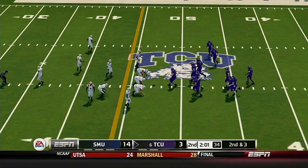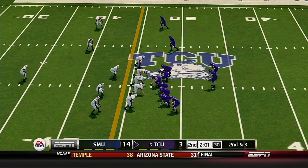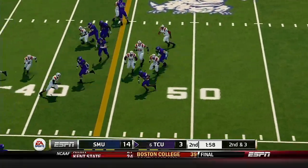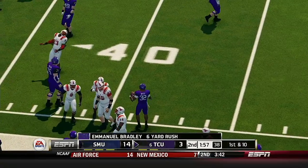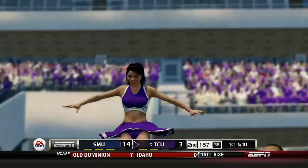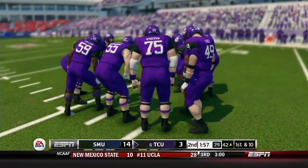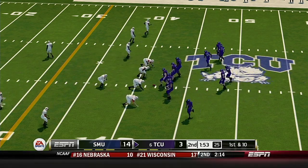Two ties. Three down. 0-0, Mike three. Let's go. Hand off to the left. Runs outside for a nice gain. First down, 10 yards to go. Ball on the 42-yard line.